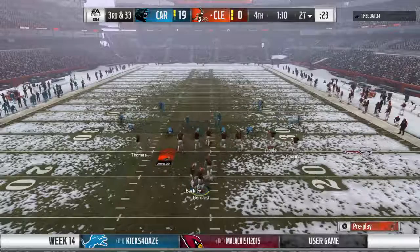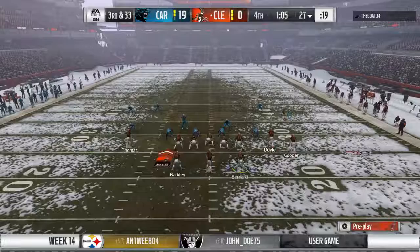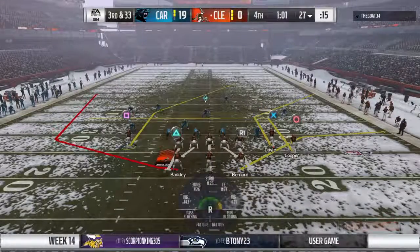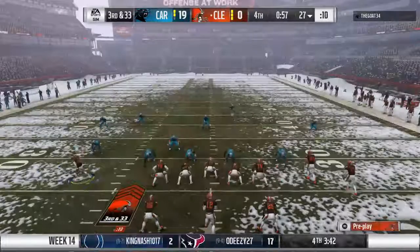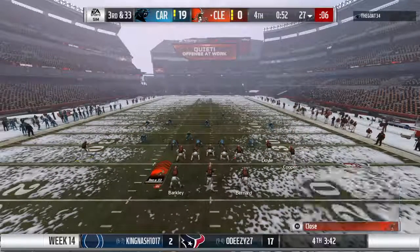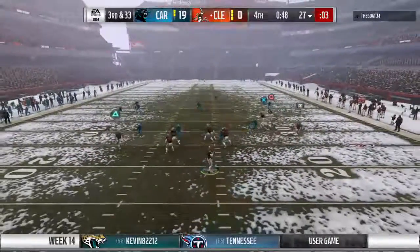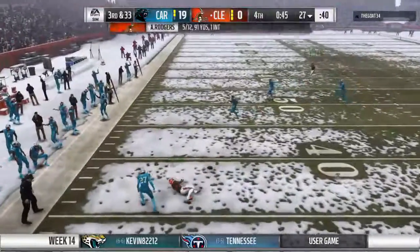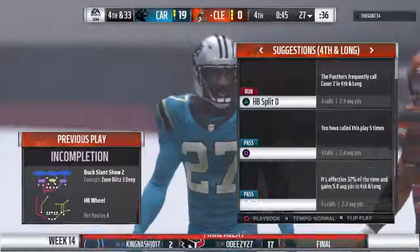Need something from deep in the bag of tricks here after first and second down went backwards. It's third and very long. From the gun, it's Rodgers. And incomplete. The contact made the ball roam free and brings up fourth down.